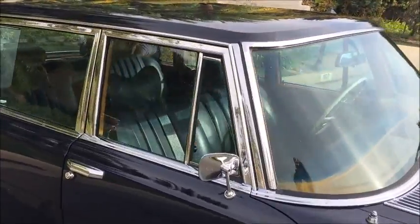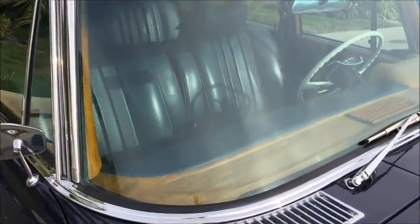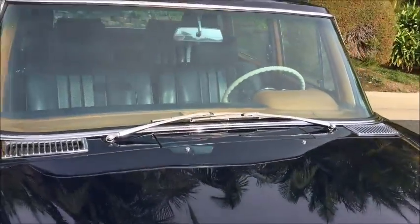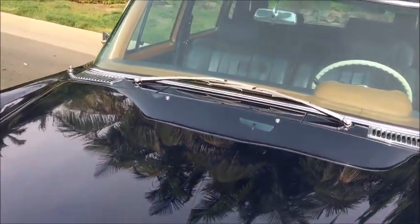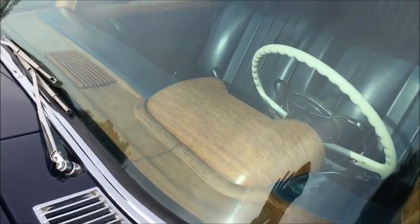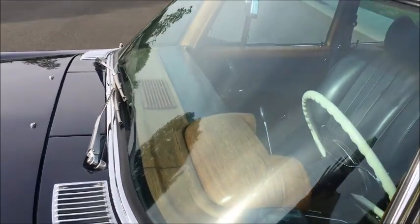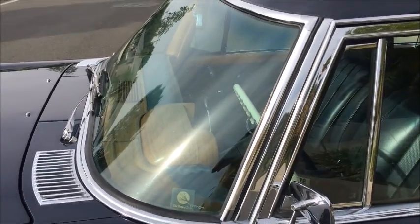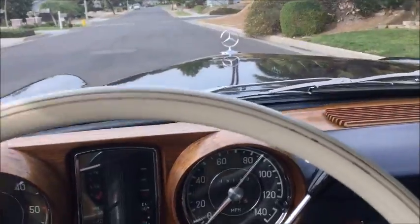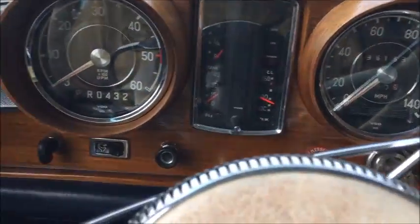Let's take a look through the windshield at the wood dash. It's in really nice shape. It's all the original wood, too. Luxurious. And we'll get in and start it and take it. First, we will survey the beautiful dashboard.